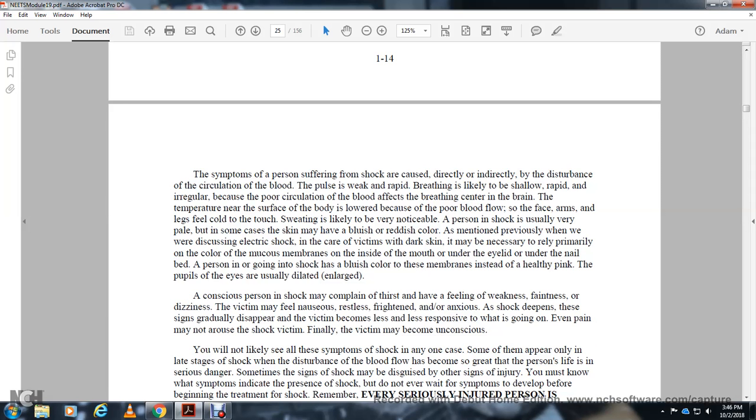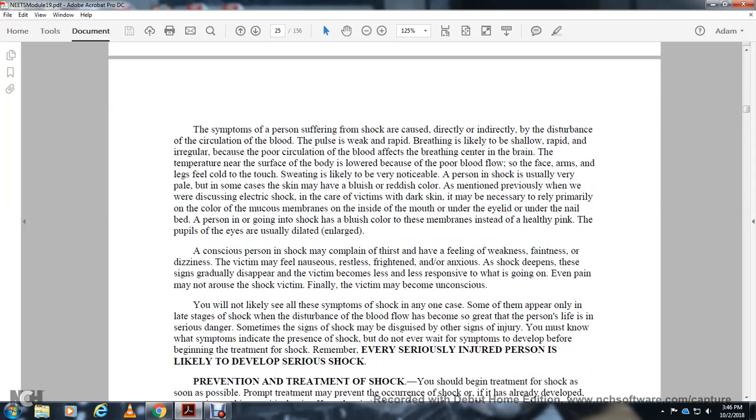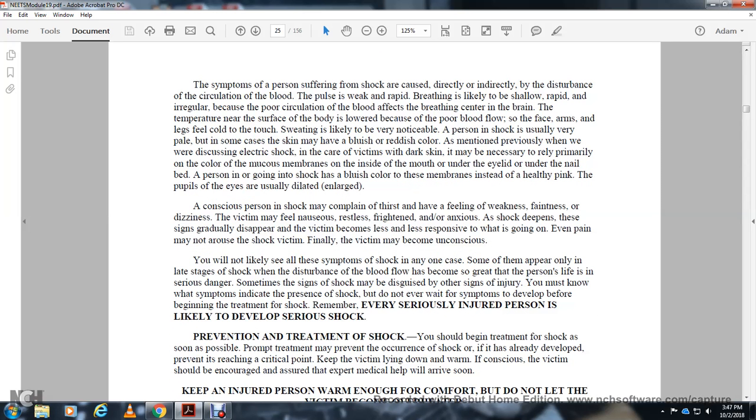A conscious person in shock may complain of thirst, a heavy feeling, weakness, faintness and dizziness. Victims may feel nauseated, restless, and anxious. The signs gradually disappear, with the victim becoming less responsive. Even the pain may not be felt by the victim. Finally, the victim may become unconscious. You will not likely see all the symptoms. Some of them appear only in the late stage of shock, with a disturbance of blood flow that is a grave and severe danger to the person's life.